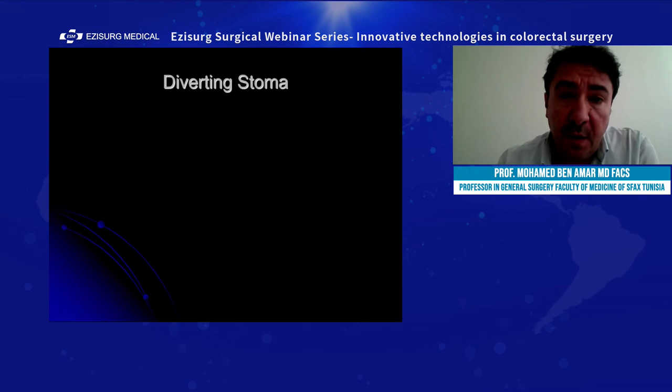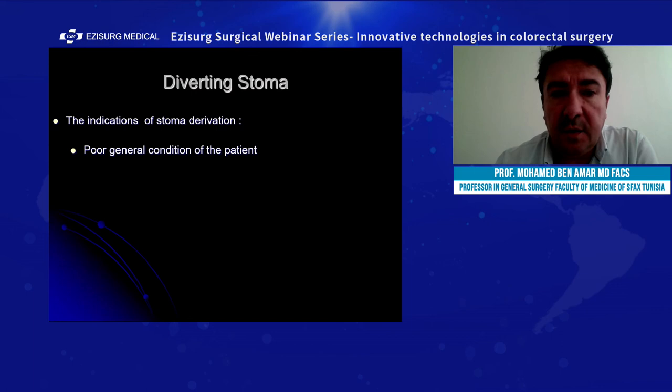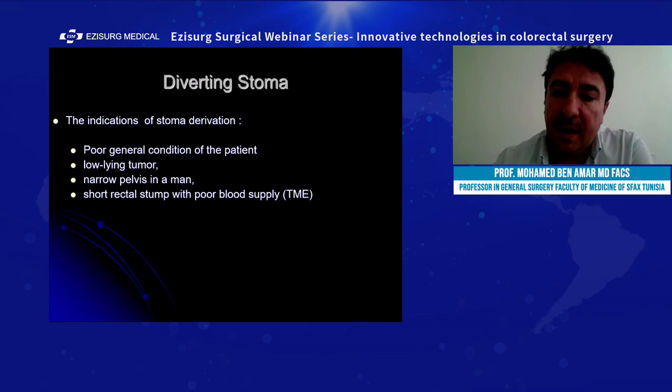Diverting stoma, the indications of diverting stoma: poor general condition of the patient, low-lying tumor, narrow pelvis in men especially, and short rectal stump with poor blood supply, essentially in TME.